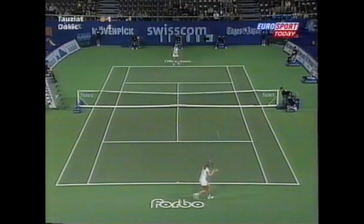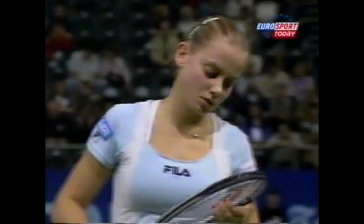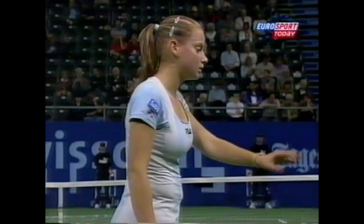She's certainly doing well to hang in. That was probably her best service game in the match so far. When you think she had a breakpoint chance in the last game, the scoreline may be closer than it looks.